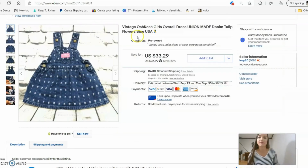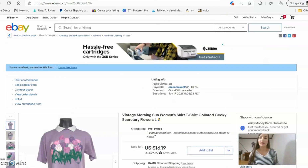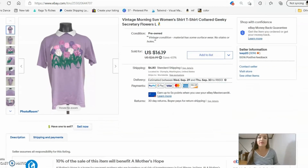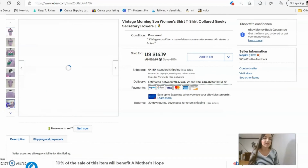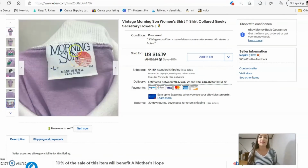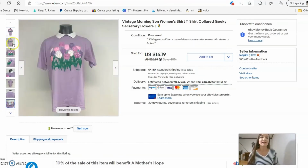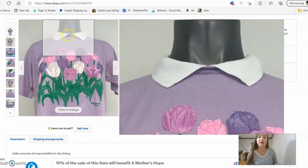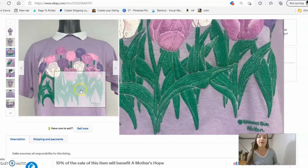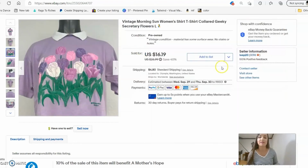It was super cute. It has these little tulips on it. All right, this is another vintage item that I sold, and it's by a brand that's called Morning Sun, and this seems to do pretty well. Let me see if I can grab the tag picture here for you. So this is what the tag looks like. And then this shirt's like super, super vintagey with the collar. It had kind of a puffy print on the outside. So that sold for $16.19.